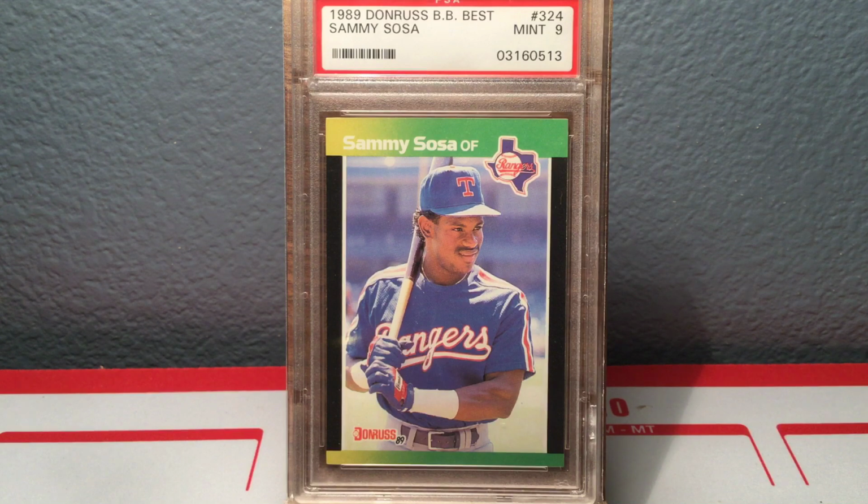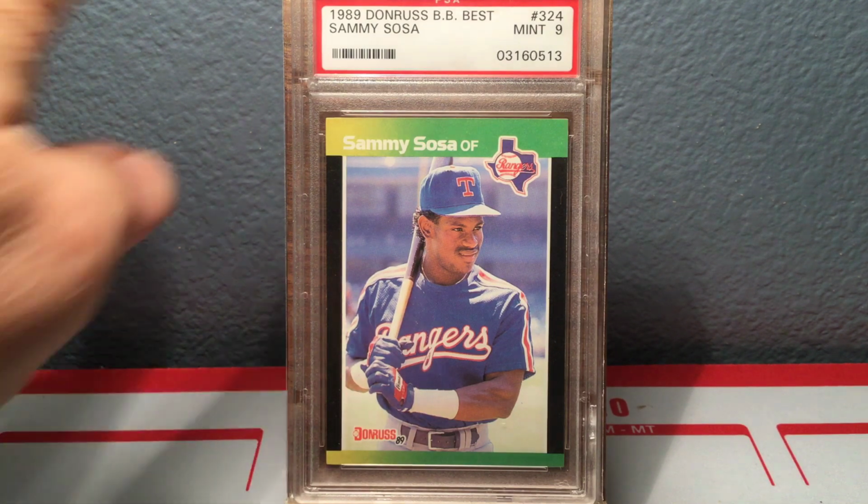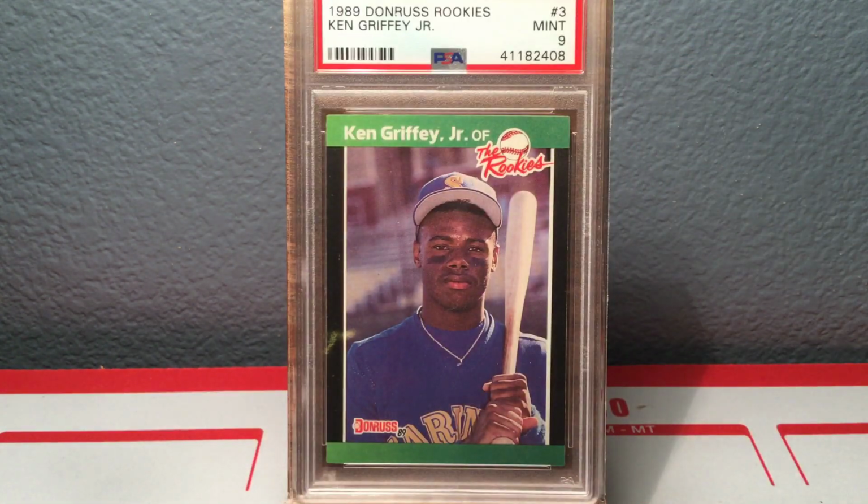Sammy Sosa, '89 Donruss Baseball's Best. This card is in the 300 Great Cards by Mike Payne. And a cool rookie card of Sammy Sosa. So they did a Baseball's Best set. They had the regular '89 Donruss. They did a rookie set. And there is the Ken Griffey Jr. for that in a Mint 9.